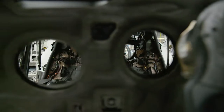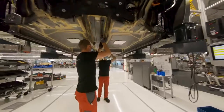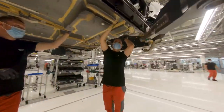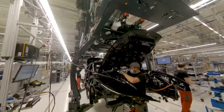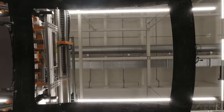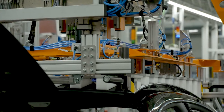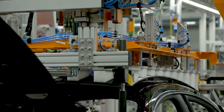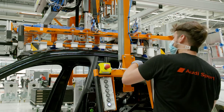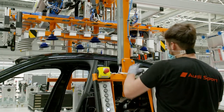Thanks to new digital tools and the expertise of a highly motivated team, the production cycles for the 2 cars are in perfect harmony, just like a great orchestra. To make this happen, the assembly line was expanded from 16 to 36 cycles. This Audi e-tron GT is having its roof fitted. Customers can also choose to have a super light carbon roof, an eye-catching feature that doesn't just look good, its patented acoustic fleece also helps reduce noise.